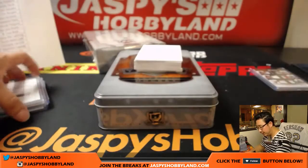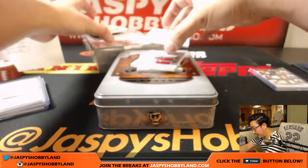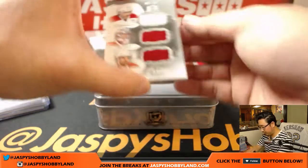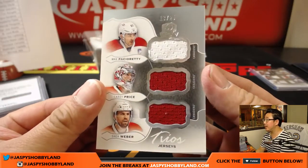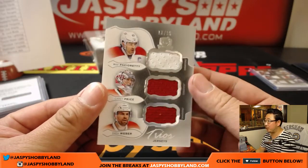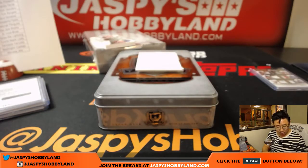Nice Provorov. Next up. Oh, is a book. Look at that book. Let's go with this one first. 13 out of 25 for the Canadiens. Max Pacioretty, Carey Price, and Shea Weber. Nice trios.